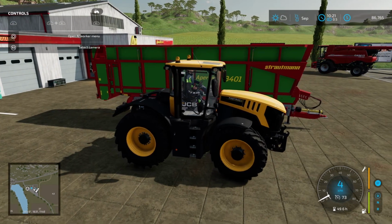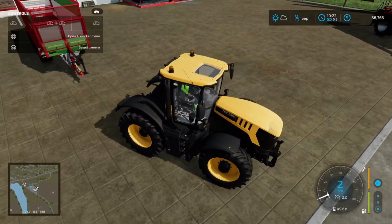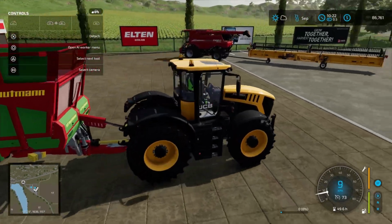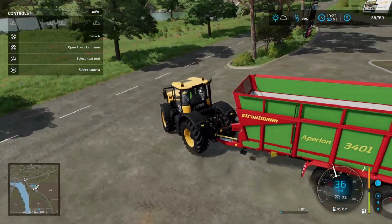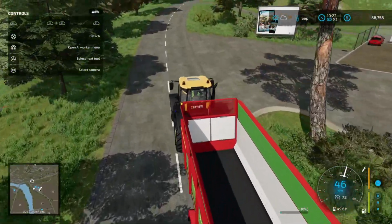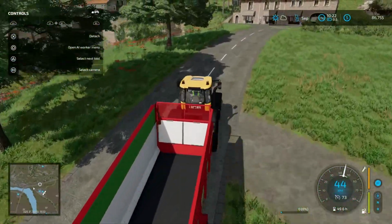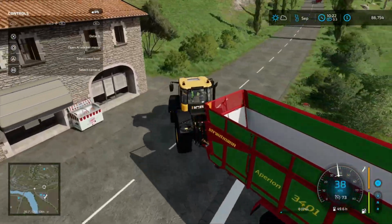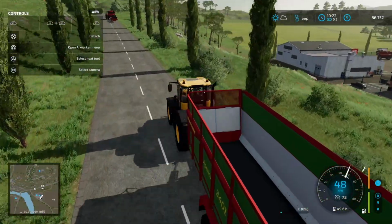We've got the large JCB Fastrac here, which is quite a nice tractor. This is one I do tend to favour quite a bit, the main reason being its top speed of 73 kph. For you Americans, that would be some form of miles per hour. I'm not sure of the conversion, but needless to say, it's the fastest base game tractor, and I think fastest tractor overall. I could be wrong here, but if anybody knows of a faster tractor, let me know in the comments.